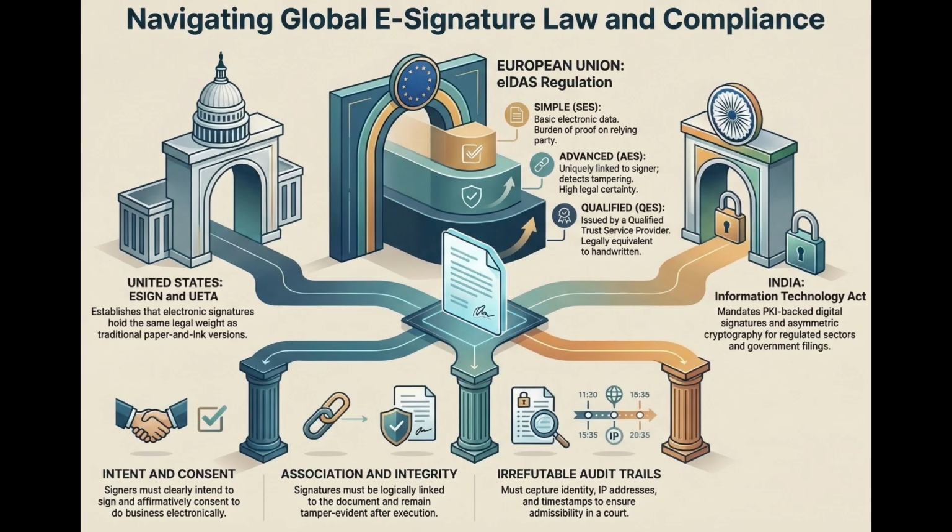but the absolute gold standard under eIDAS is the qualified electronic signature, or QES. A QES. Right. This is an advanced signature that must be created by a specialized, audited hardware device, like a smart card or an HSM, and backed by a qualified trust service provider vetted by the government. And the legal power of a QES is staggering. It really is. Under EU law, a QES holds the exact equivalent legal effect of a handwritten, wet ink signature in every single member state. That's wild. It practically flips the burden of proof. If someone challenges a QES in court, they have to prove the math was broken, which is nearly impossible.